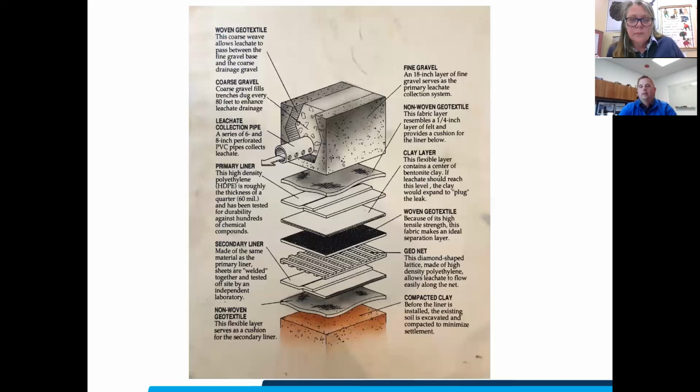So there's a secondary layer of liner. Then there's a geonet, which is kind of like a flow zone. GCL, which is a geosynthetic clay liner, which, once it gets wet, plugs up any kind of leak. Then you have a primary collection zone, and then fabric, and then 18 inches of cell stone that would allow the water to flow where you're looking to have it flow.